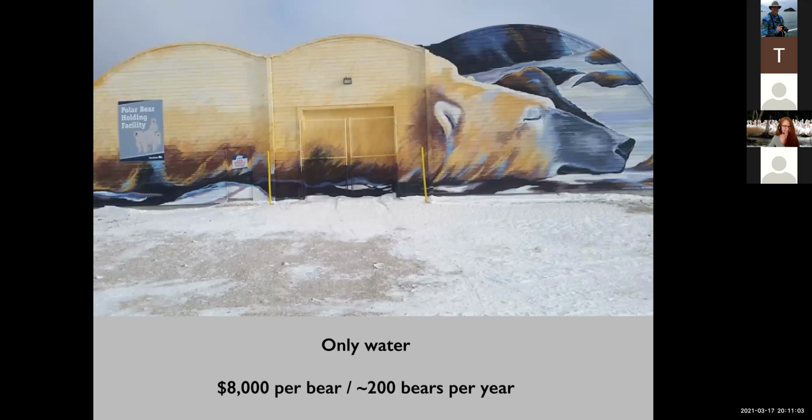And while they're in jail, they only give the animals water. Initially, they used to feed them some, and the bears got smart. Hey, I can spend a month here and have food and water delivered to me. So now they only give them water, and as we mentioned earlier, they don't typically eat much in the summer anyway, so this is not a hardship on the animal. And this is certainly not an inexpensive proposition. We're talking about some 200 bears a year that end up in the jail and $8,000 per bear.